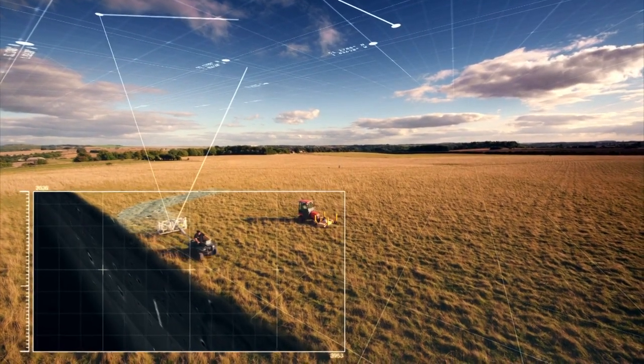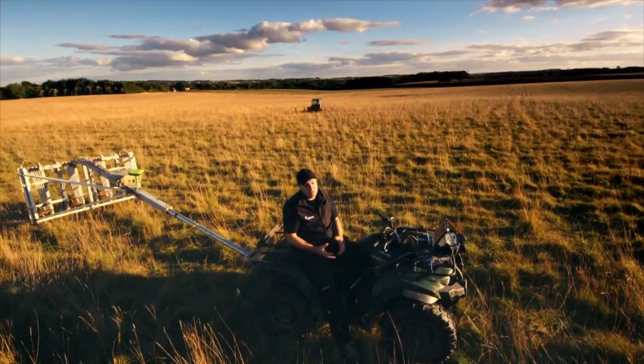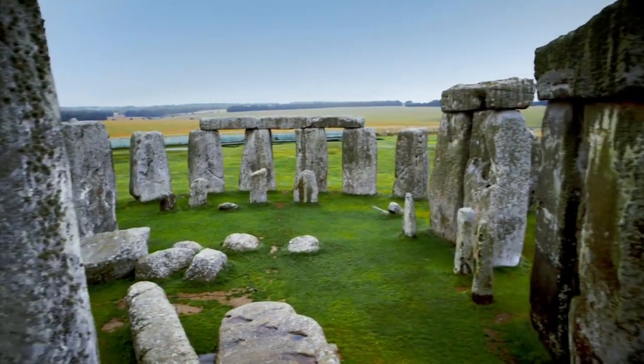Show where its people lived. When I first saw it, it was of course, wow, now we have a settlement, what we have been looking for all the time. Display the extraordinary craftsmanship of Stonehenge's golden age, and reveal the stunning truth of how the monument appeared at its zenith.